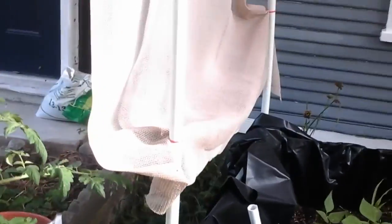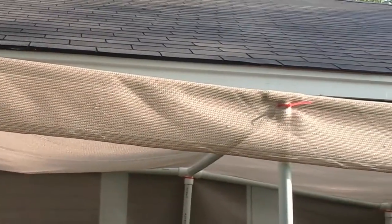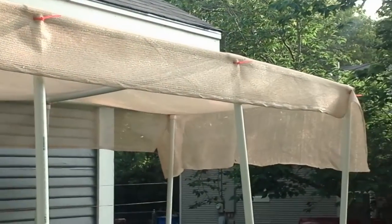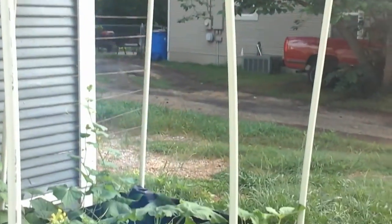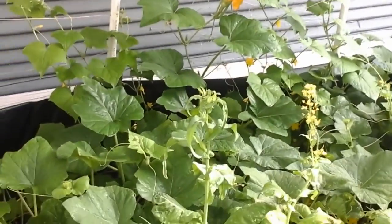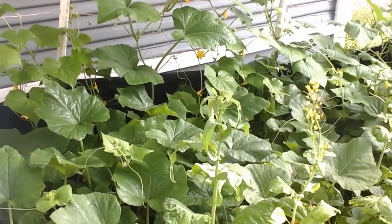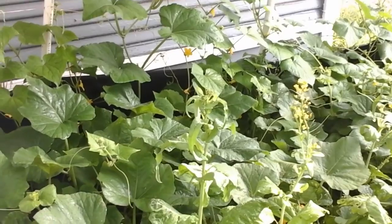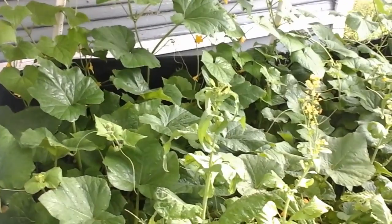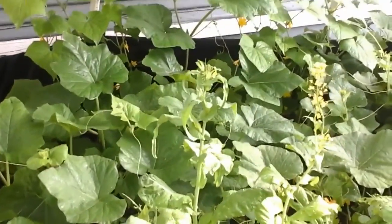I don't know if I showed you guys this, but the shade cloth is up and it covers the entire raised bed, which is really nice. Quite a few of the, I'm going to guess that they are the cabbages or mustard greens, are going to seed. If they want to go to seed and just self-sow, I'm okay with this. I have no problem with that at all, in fact.